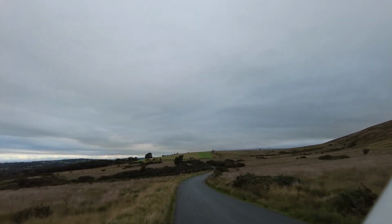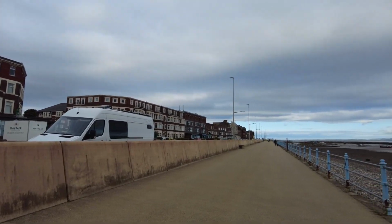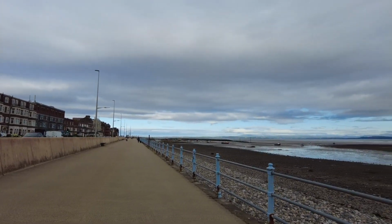My husband Emil and I recently moved into our converted long wheelbase Sprinter van, and we are now traveling around the UK. We are now on our way to Scotland.